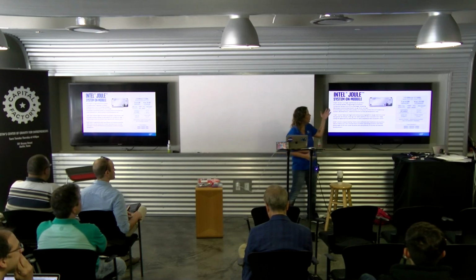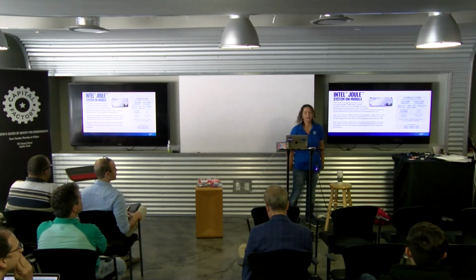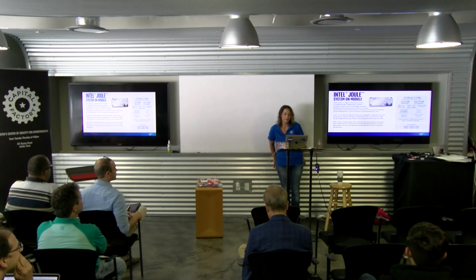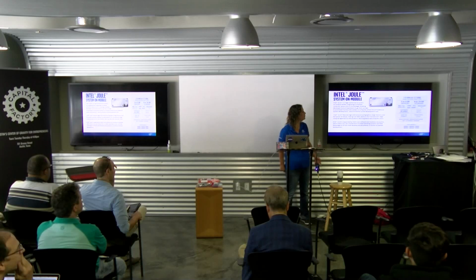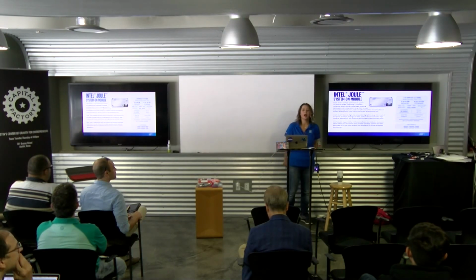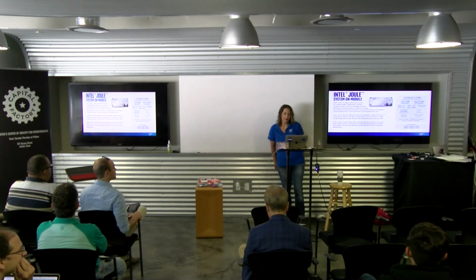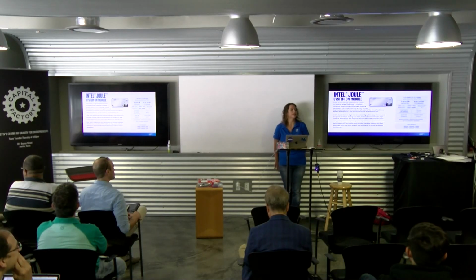So here it is. It's a quad-core, 1.5 gigahertz or 1.7 gigahertz. It has the Atom CPU. It comes with 3 or 4 gigabytes of memory, 8 or 16 gigabytes of storage. It also has built-in Wi-Fi, Bluetooth. It has support for USB 3. It enables 4K video, for encoding and decoding. It has Intel HD graphics, and it ships with the Yocto built-in Linux, which is an open source version.